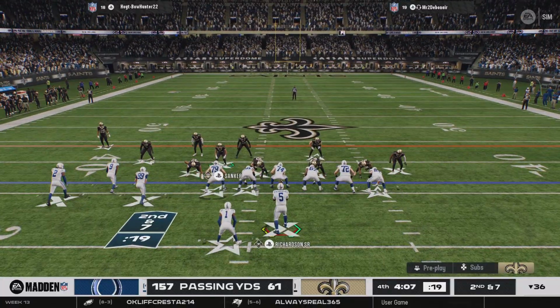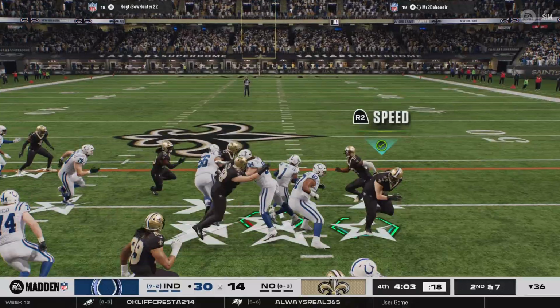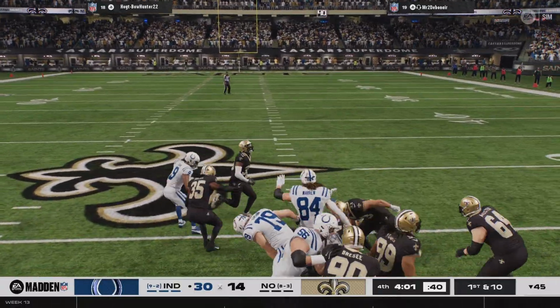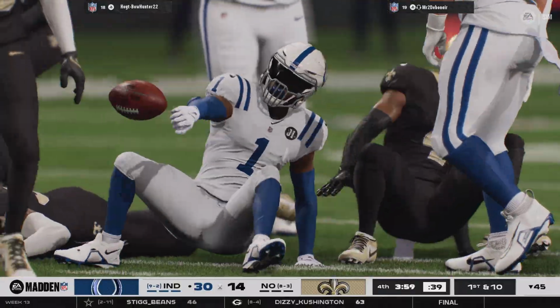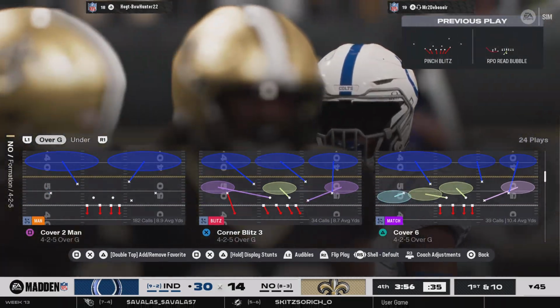Tag. 76. Back to the well again. And he's going to get this up to the 45 before he's brought down. A 9-yard gain and good for a first down.